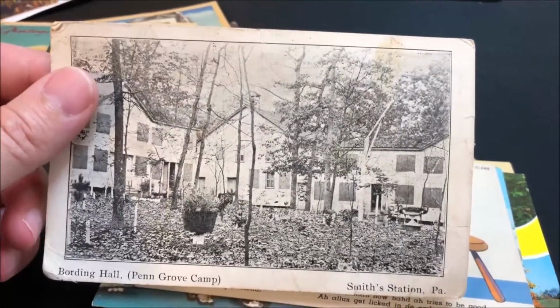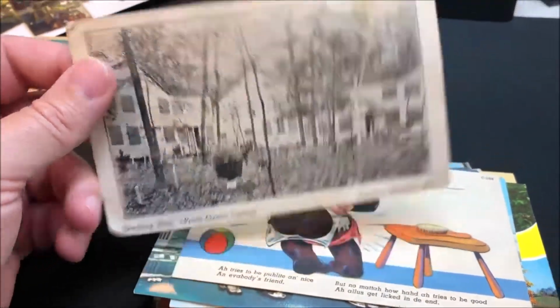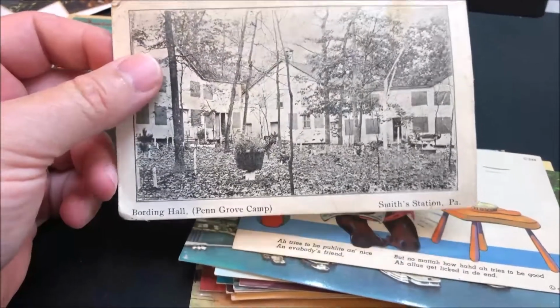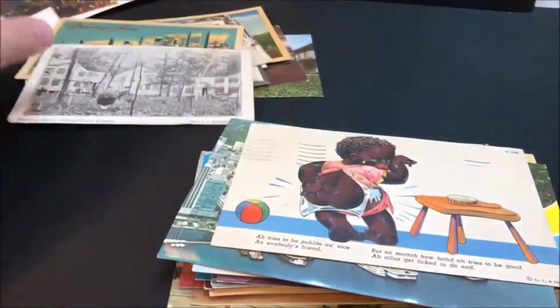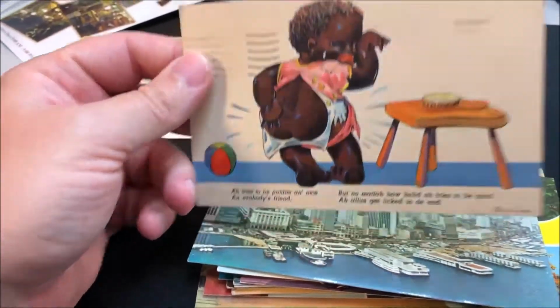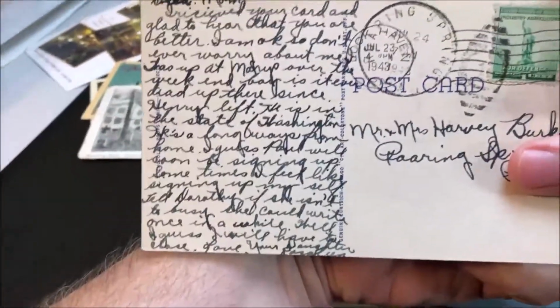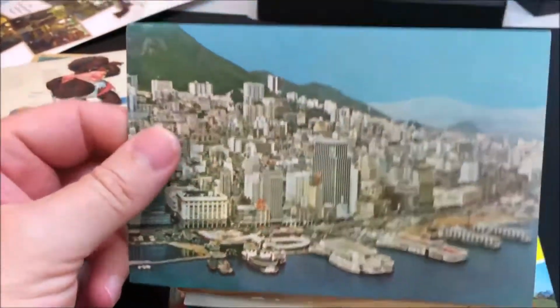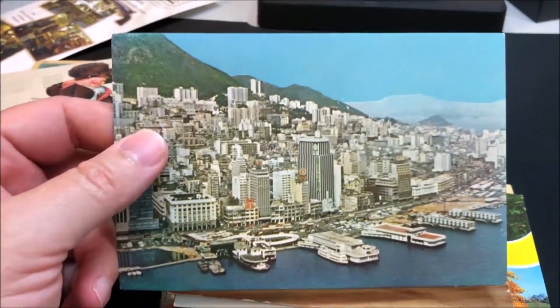I've never heard of Smith Station, PA. Research tells me this was a Bible camp. Actually, still maybe a Bible camp. Condition as it's in, probably $5 or $6. Black Americana, and I think this was $1. Hong Kong, you saw me pull this out. I think it was $1 for a Hong Kong view.